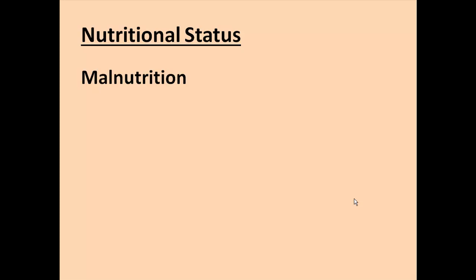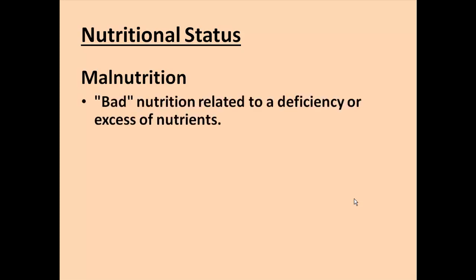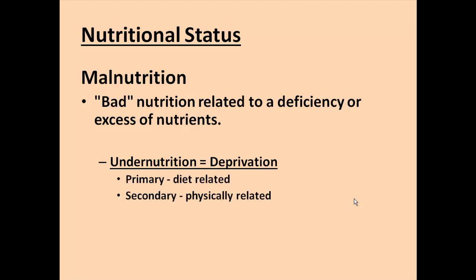But what does the prefix mal actually mean? It actually means bad. So malnutrition means bad nutrition related to a deficiency or an excess. So getting too many nutrients is also considered malnutrition. Undernutrition is usually classified as a deprivation. There's two types, or maybe I should say 2 ways that you can get deprivation.